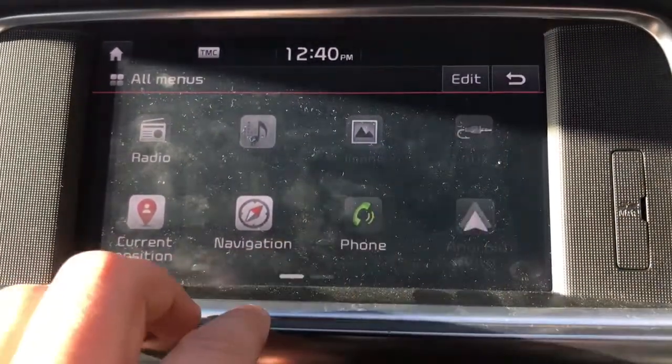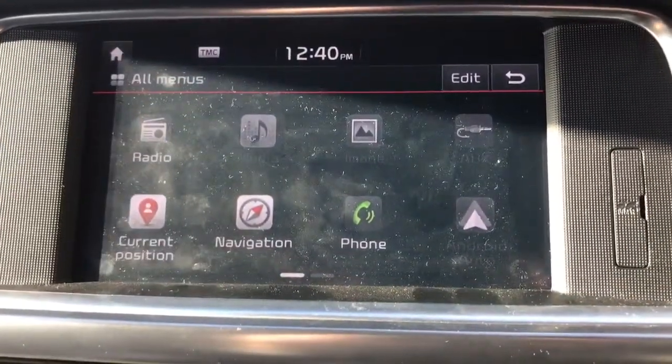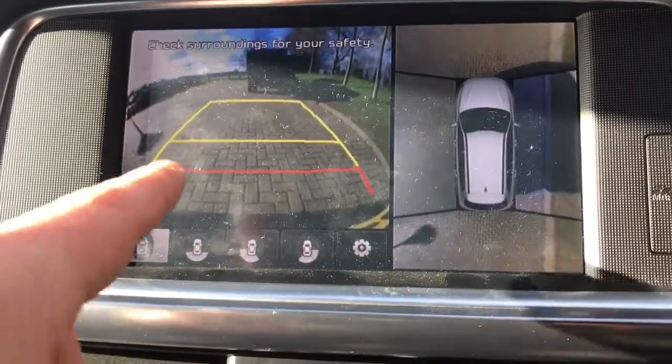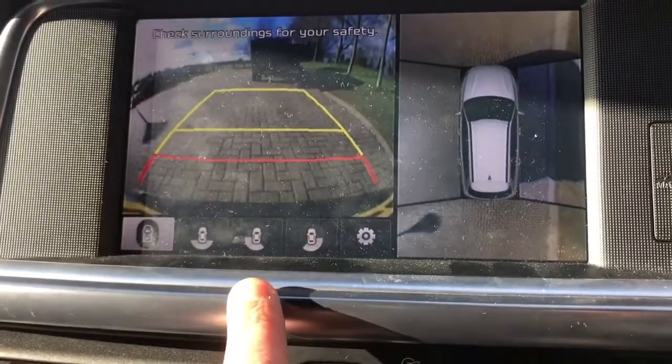So you've got auxiliary up there, for example, or you can stream your music via Bluetooth from that section just there. This car's also got a reversing camera. If I pop it into reverse, you'll see the full colour image will come up on the left-hand side, showing guidelines as well, but it gets one stage better than that.